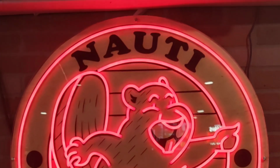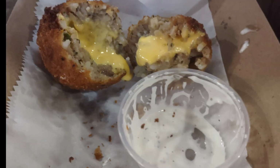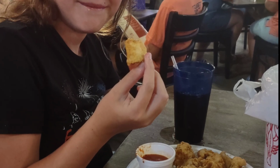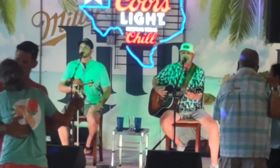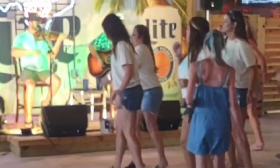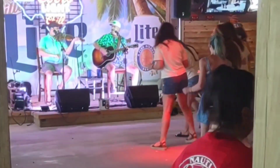We also tried out the Naughty Beaver Hut in Crystal Beach. This was a really fun place with some good food as well. This place was family friendly. They were a lot of fun, and they had live music as well, which was an added plus. You could see people doing the Texas two-step and line dancing, which was a lot of fun for the whole family. The Naughty Beaver Hut offered great food and great family fun entertainment.